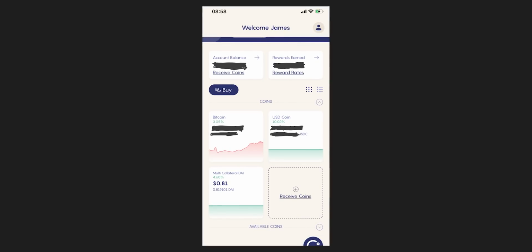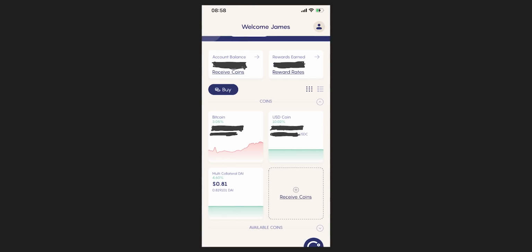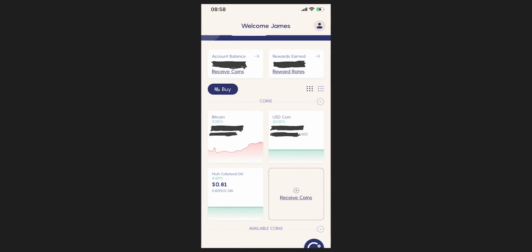I also have to touch on the risks of lending. There are, of course, risks when you lend money out. Getting a 10% interest rate is obviously commensurate with slightly higher risk of holding cryptocurrencies in general, not having FDIC or FCA insurance on deposits. And so there is a higher risk of using cryptocurrency in general, hence the higher interest rates that we're getting.